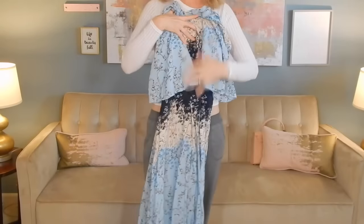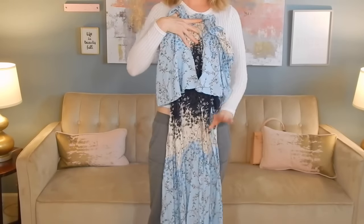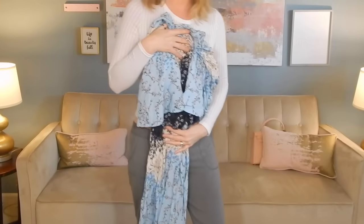Okay, so the last item that is my May favorite, and you guys have seen this before, and here it is. It's that hippie dress that I tried on and liked very much. Well, it only got better because I wore it on vacation with my husband in downtown Naples. We went out to dinner. I wore it. I felt good in it.